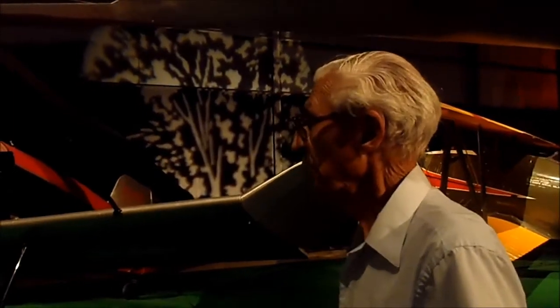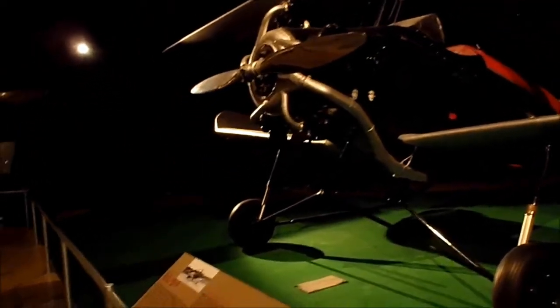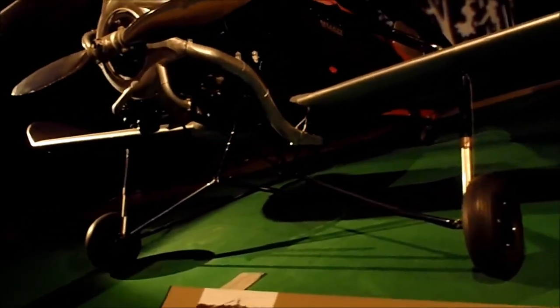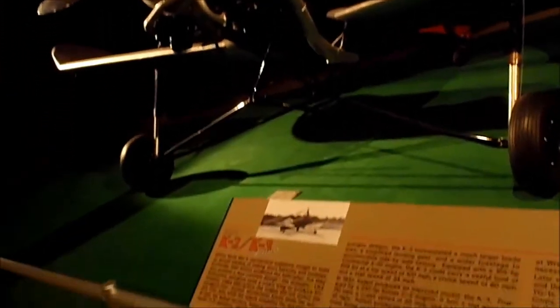I noticed by the placard that this plane was built in May of 1931, just a few months before my trip to the State Fair, so it may well be the same aircraft.